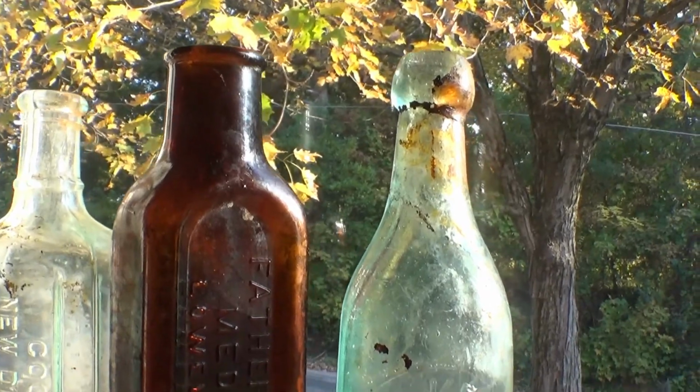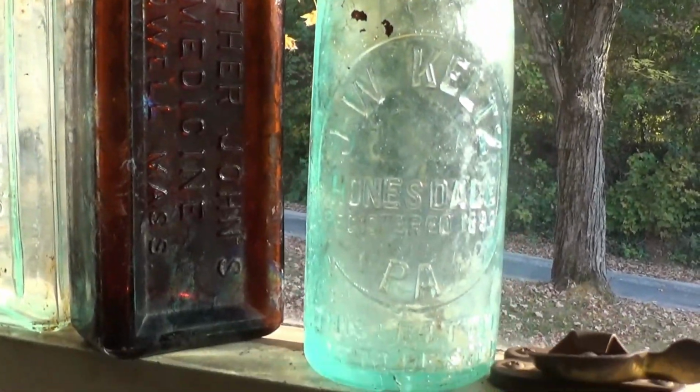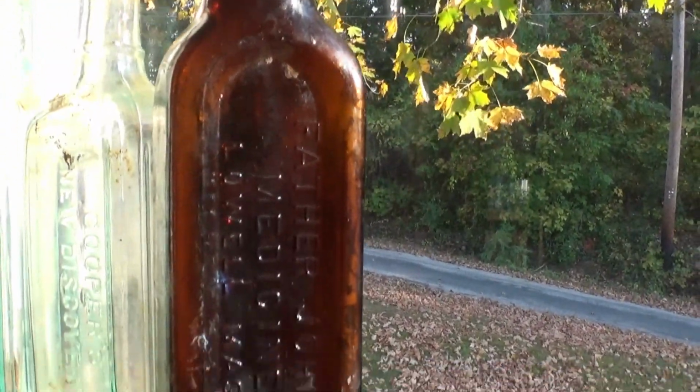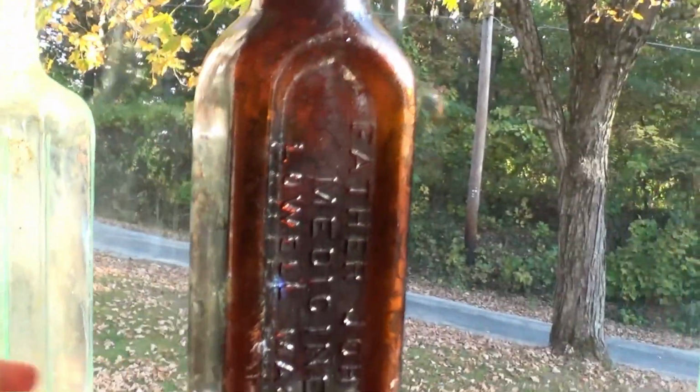And a Father John's Medicine. One of the older ones. It's hand blown. Got a great big wide mouth collar on there. That's the big size from Lowell, Massachusetts. You can see that. Nice bottle. And those are worth about $20 to $25 a piece.